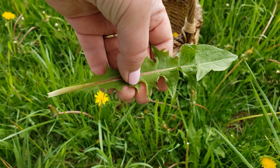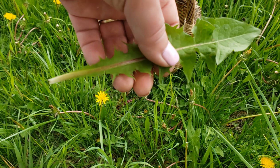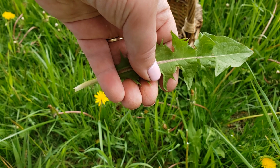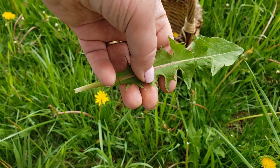And this is one of the reasons why they brought them here from their lands, because they knew that these guys are going to be the first to come up in the ground in the spring, and they're going to bring a beautiful nutritional support to the people, and not just nutritional but also medicinal.